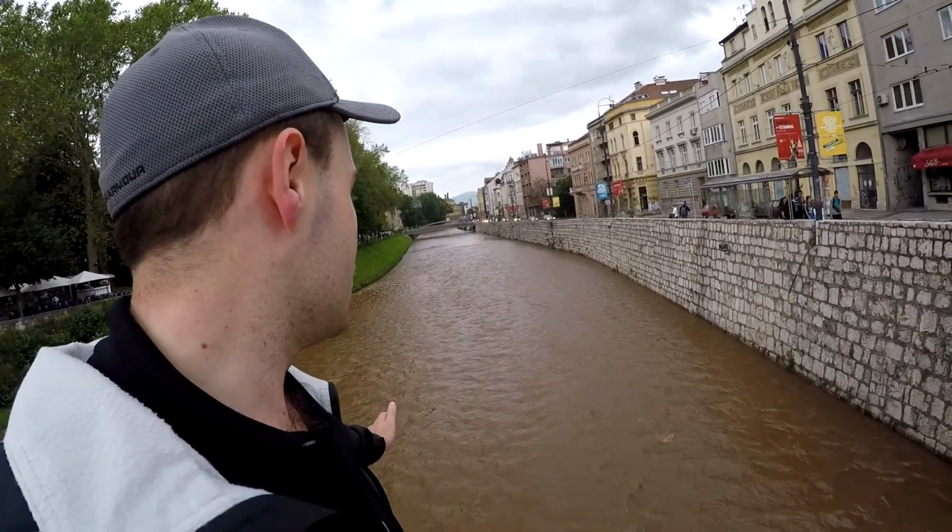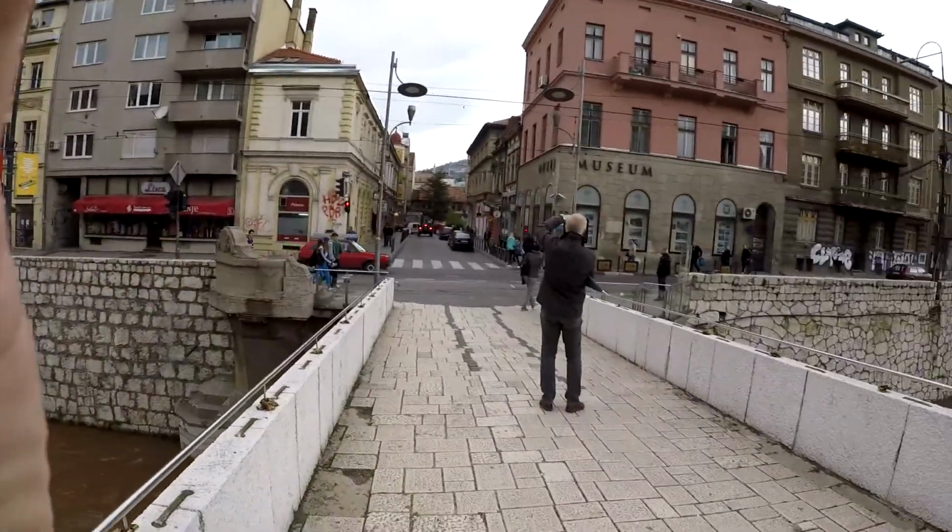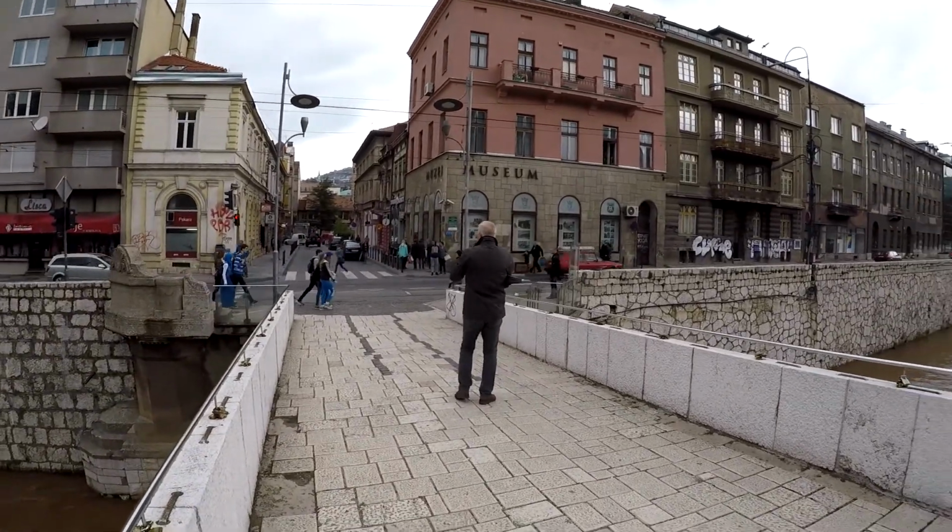Okay. And now we're standing on the Latin Bridge, and we have the Miljacka River. This is the main river here in Sarajevo. And then, yeah, the museum is right over there, and of course the assassination site's over there.